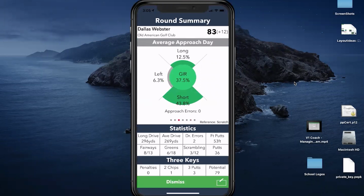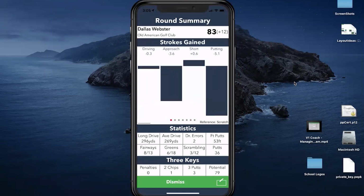Again, you'll get this round summary every time you play. And so you can start to spot things that tend to recur. If it's approach game or putting, you can start to spot those things that continue to cause you pain and then work on it with your teaching professional.